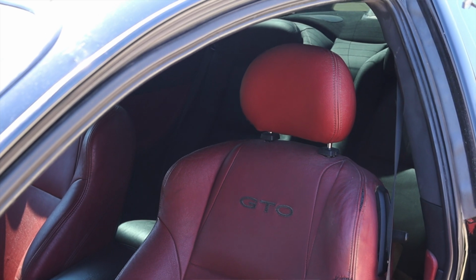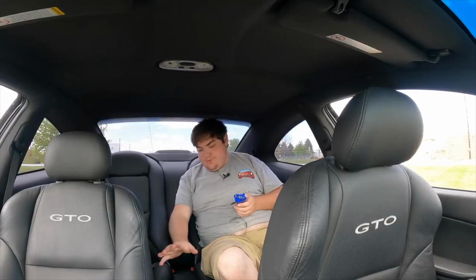I did do a backseat and trunk review with the last GTO I did, so here is that review now. First of all, I get really nice airflow back here. I just noticed that I have 2 vents, but honestly, if the driver gave me a little bit of room, it's honestly not bad. These seats are very comfortable, and it is a 2+2. There is no center seat back here, and these bucket seats are as sporty as the front seats. They look like almost mirror identicals of the front seats, which is great.